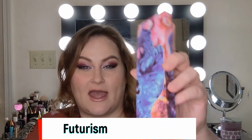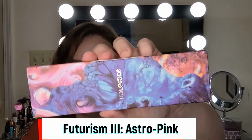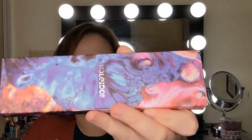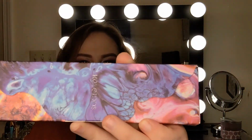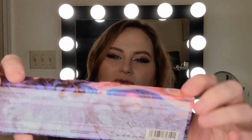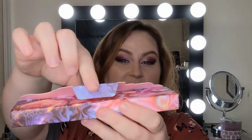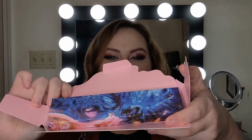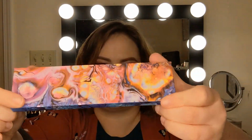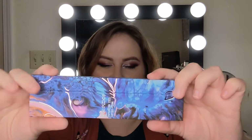And then the final palette is Futurism 3 Astro-Pink. And this is my favorite outer packaging. It's so beautiful. I don't know if it looks like a galaxy or the inside of a geode. And this one also opens from the bottom flap as well. And the box folds out like that. This is what the inner packaging looks like. So gorgeous. Ugh. I love it. And it has the soft matte touch feeling to it.